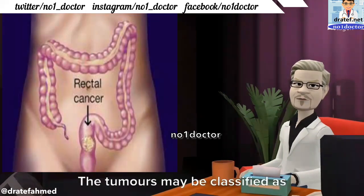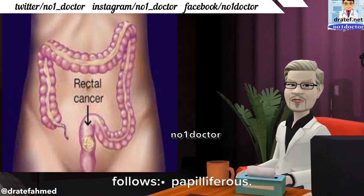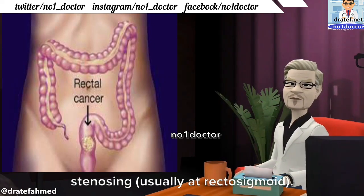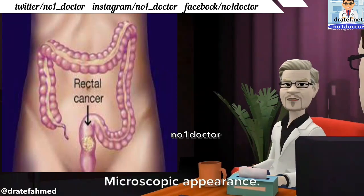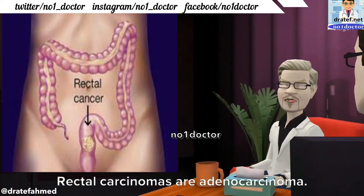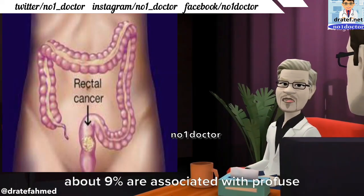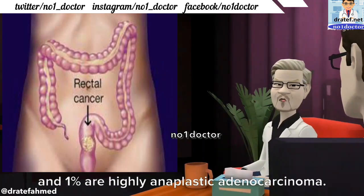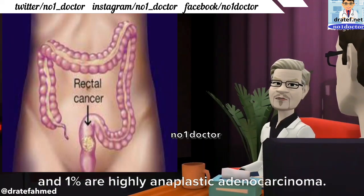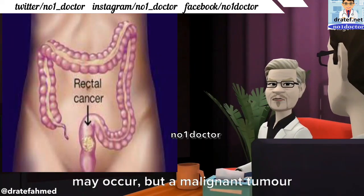Macroscopic appearance. The tumors may be classified as follows: papilliferous, ulcerating (most common), stenosing (usually at the rectosigmoid), mucinous, colloid. Microscopic appearance. Rectal carcinomas are adenocarcinoma. About 9% are associated with profuse mucus secretion, colloid tumors, and 1% are highly anaplastic adenocarcinoma.